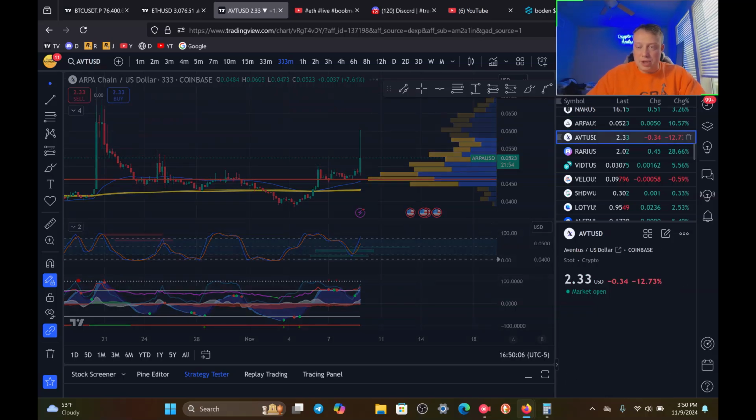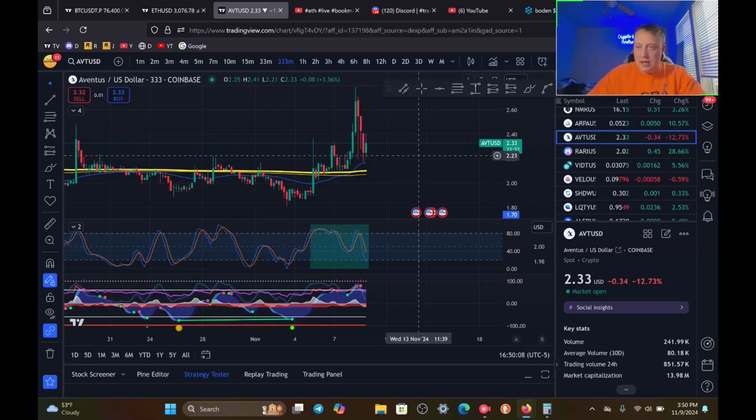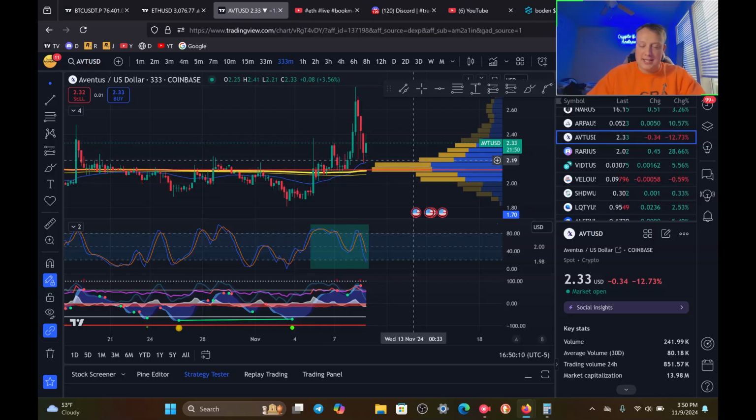APRA. All these coins on my watch list are ones that I can leverage trade on the exchange I use. I don't just do random shit coins on Coinbase, because if I can't leverage trade them, then I don't want to touch them, because I want to be able to short them or maybe add leverage. If it's just spot, I don't know. I don't love that. So this looks really good to me. I'm going to add this one to my star list, AVT. So we're up to 3 now.